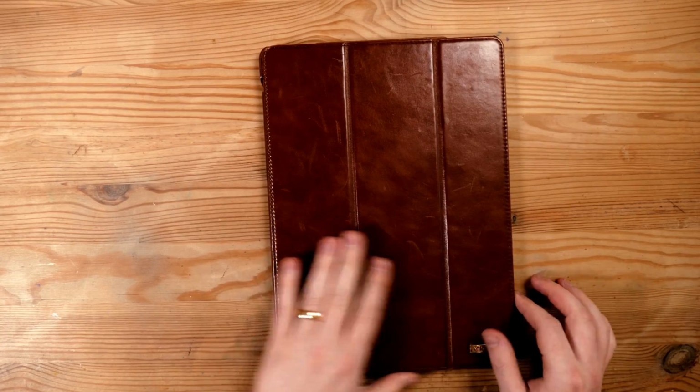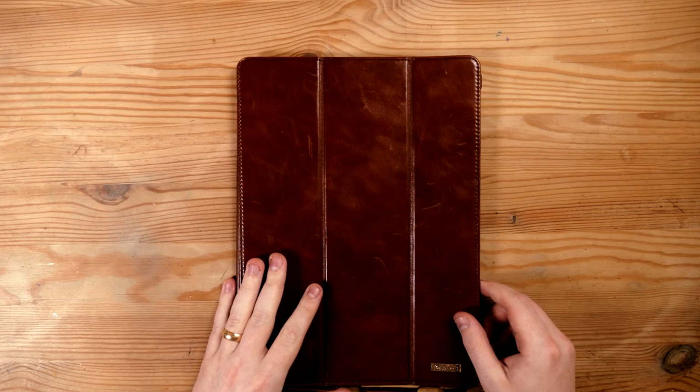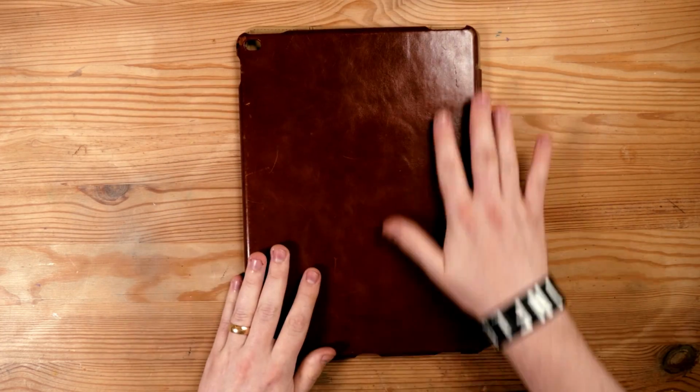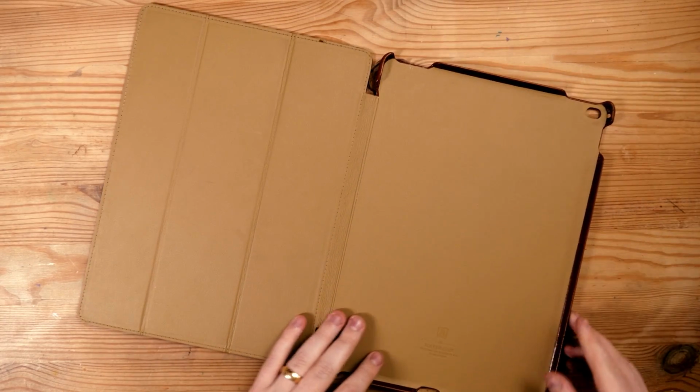I wanted a leather case, so I went and got this one from iCarer. The case was designed by iCarer in the UK, and it is a leather case, and it's so nice. If you know me personally, you'll know that I'm obsessed with leather. I've got everything literally in leather. My watch, my phone case is in the Apple black leather, different wallets. I've got literally everything in leather. So I wanted a leather case for my iPad.